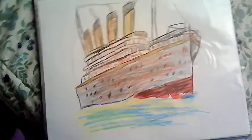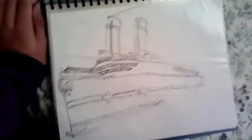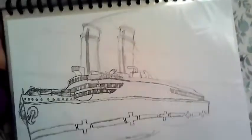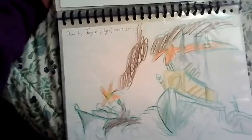Okay, that is also the Titanic, and I'm just gonna, that's me. Probably gonna cut that part out because reasons. That is the Wahine, I think. Yeah, this book is full of boat drawings. Titanic again. Britannic, I don't think I ever got to finish that one. Is this meant to be an ancient war or something? Okay. A rusty bucket from Banjo-Kazooie.